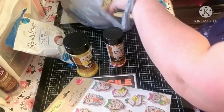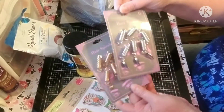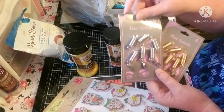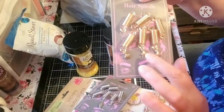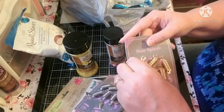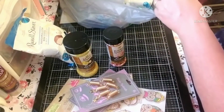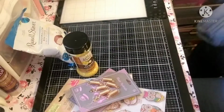Let's see. Some of the stuff I have doubles. They had these cute little hair spirals, but I thought those would be good for dangles, for the beads on our dangles or on our tassels. These have like a little feather, and these have like a little star. Now, only half of them have a charm, and the other half are just the spiral. But I got a silver set and a gold set. And I think that's all in there. So that's everything I got for Dollar Tree.